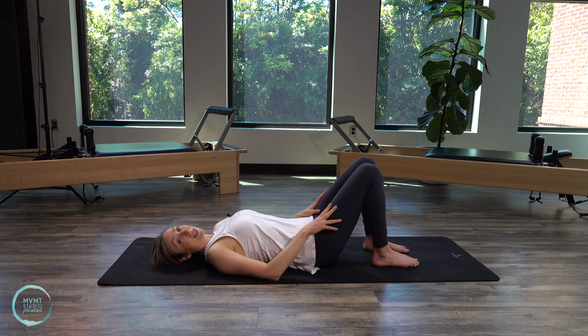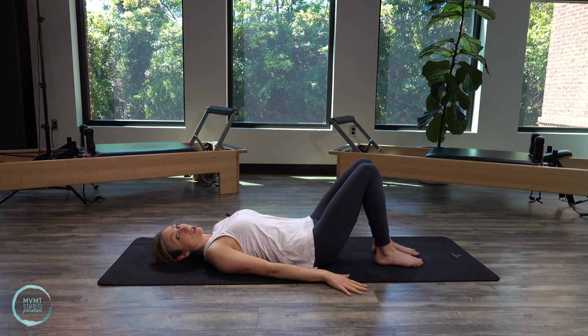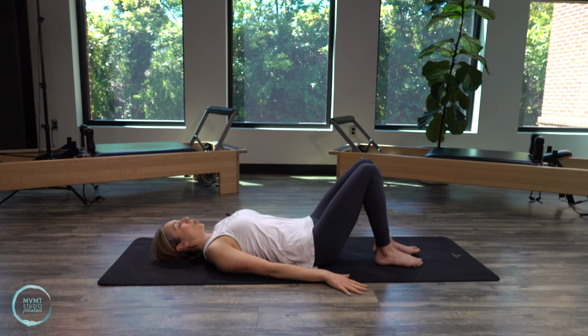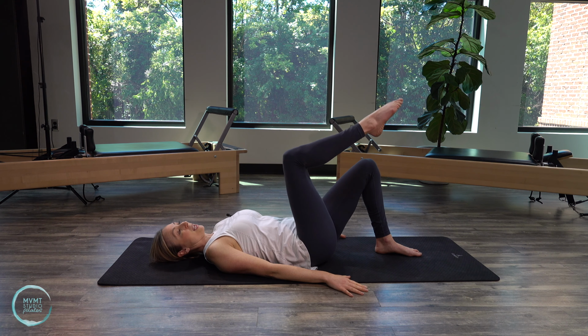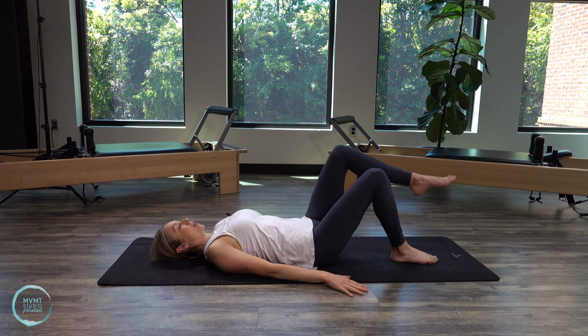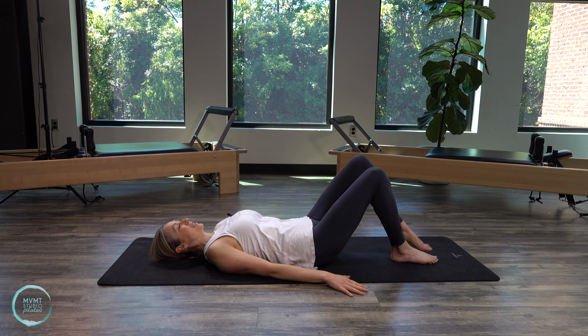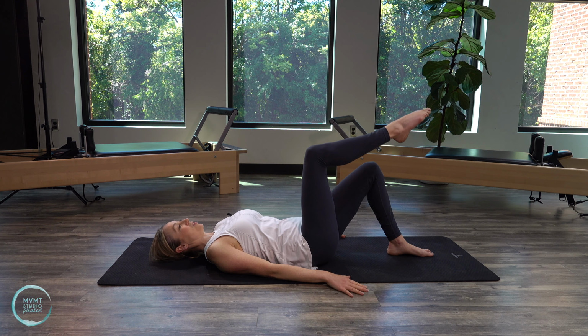All right, so now let's challenge that neutral pelvis and neutral spine. Bring your arms down by your sides. And we're going to do an exercise called marching. So I want you to take your inhale here, and then on your exhale, you're going to bring that right leg to tabletop, and then inhale as you place it back down. And then exhale, other leg comes up to tabletop. Good. Inhale as you place that one down. And then exhale, lift right leg.